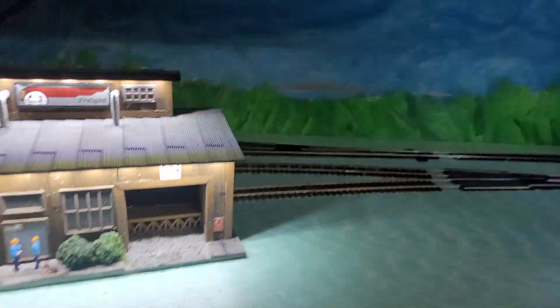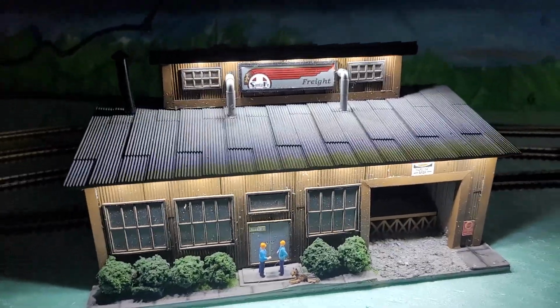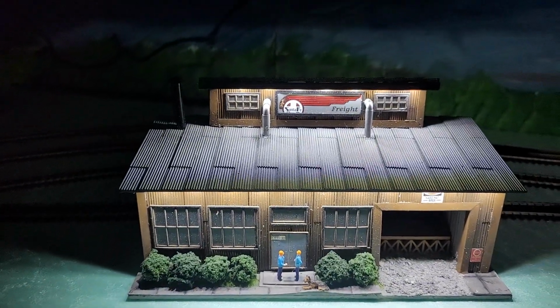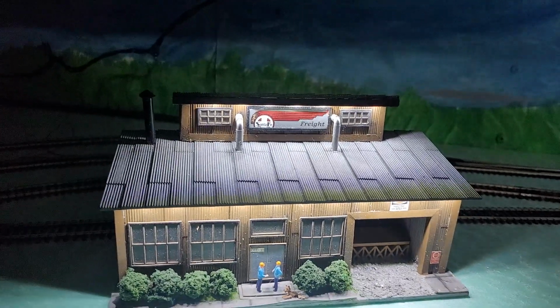Then I finally got this building plugged in. This was in layout update 1 or 2 maybe, or in between them. I just got it lit yesterday. And yeah, it is looking nice. I haven't had this thing lit in forever, since like the old layout.